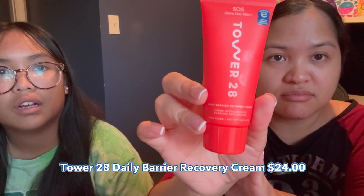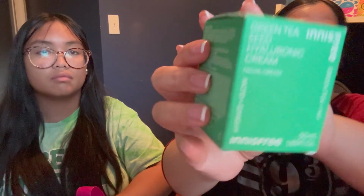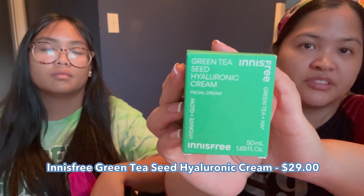Next, we have the Tower 28 Daily Barrier Recovery Cream. Save Our Skin SOS. Oh, now we have the Innisfree Green Tea Seed Hyaluronic Cream Facial Cream, 50ml version.